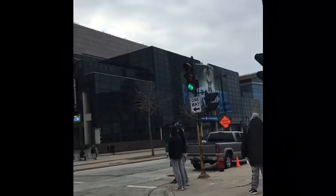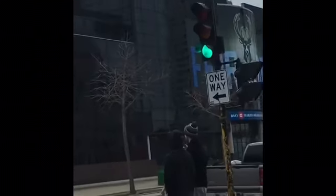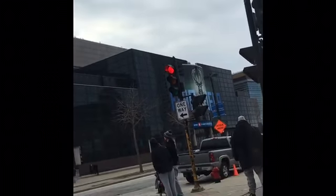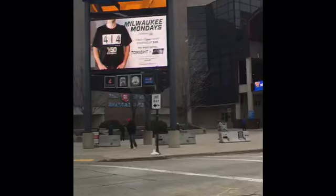That's the soccer team. So the Admirals play here too? Yeah, they play at the BMO. It says here the deer. That's kind of weird. We're across the street. The Bucks play Marshall College game tonight.